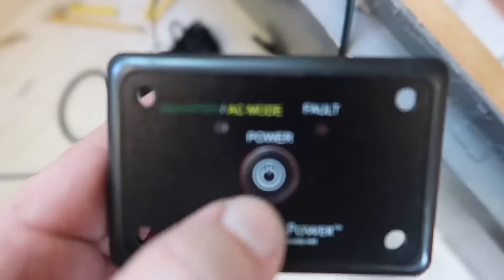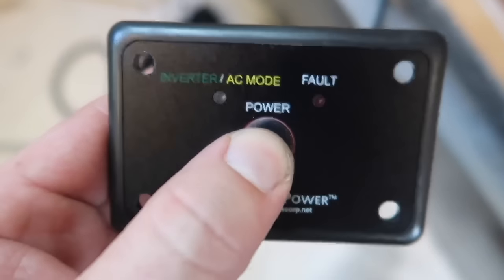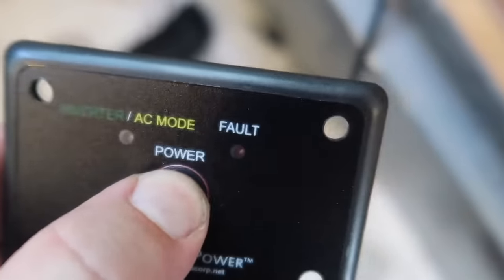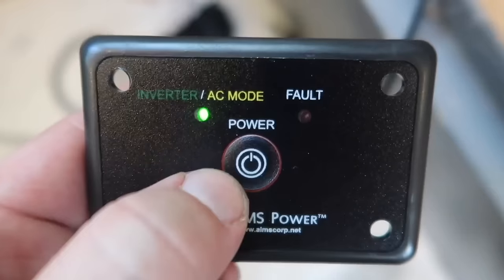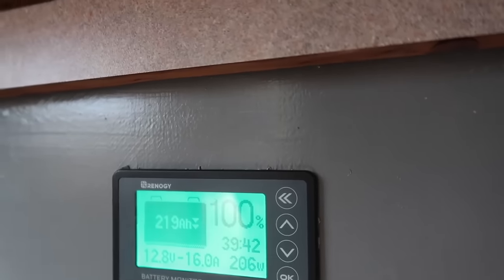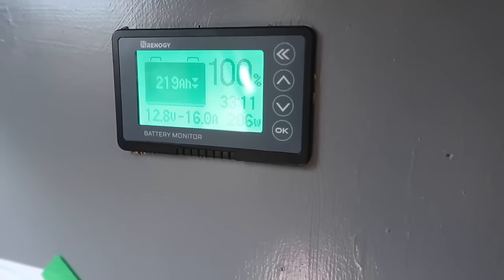Moment of truth. I've got the jack re-hooked up. That's kind of meta, but it's plugged into my new outlet. Oh my God. Will it work? Nothing happened. It's on. It's on. 100 watts. 113 watts. 15 amps pulling across. 200 watts. Oh my God. It's working.